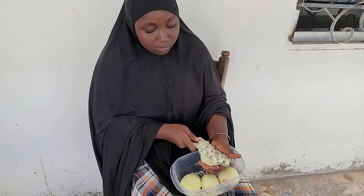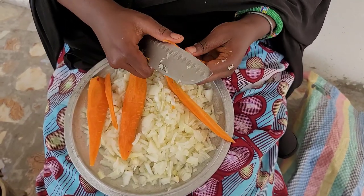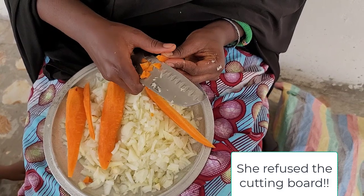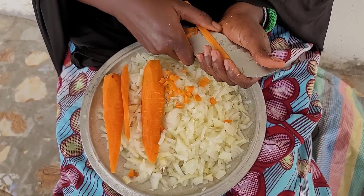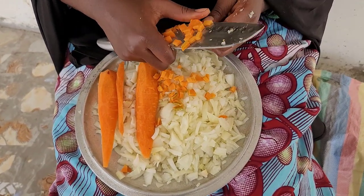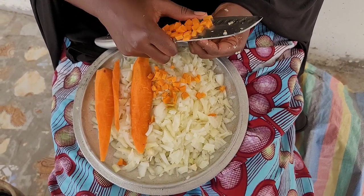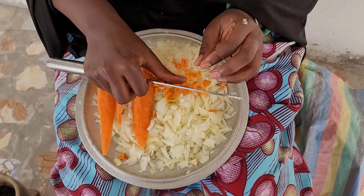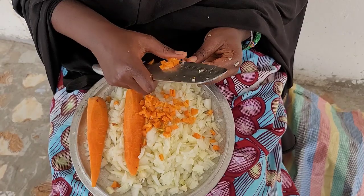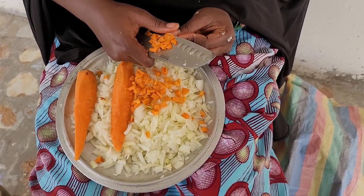I'm starting to feel like I don't know how to cook. She doesn't use a cutting board, guys. You said the cutting board is too much stress. She doesn't like it. She says it's easier to do it like this with her hands. Inshallah, one day I will be able to do it.